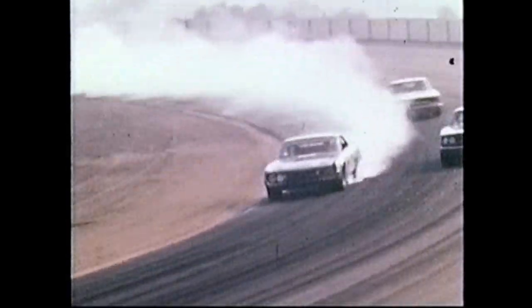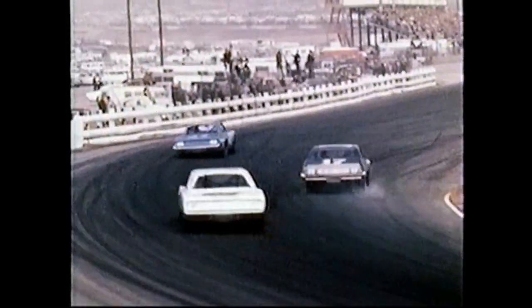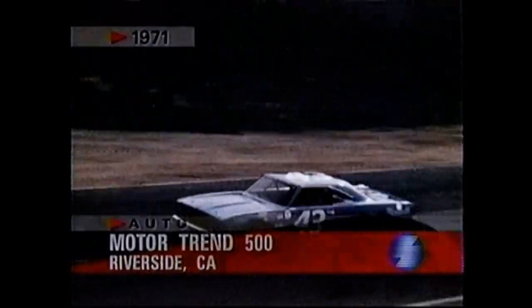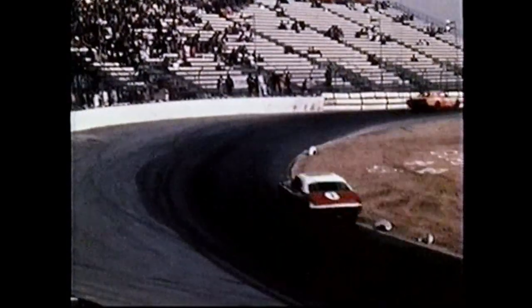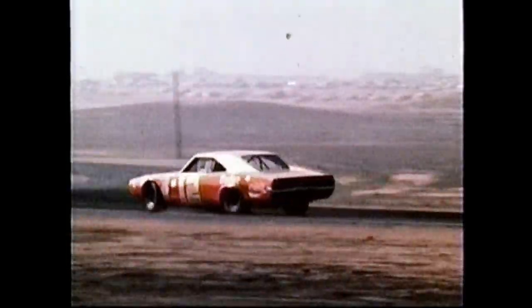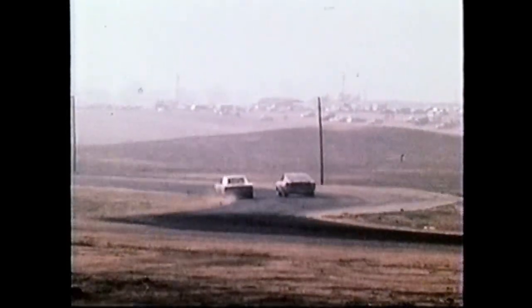Oh, that's all she wrote for the boy from Spartanburg, South Carolina. Davy Pearson just blew that Ford all over the racetrack, and he heads for the garage. With Pearson out, the lead goes to Bobby Allison, but Petty is breathing right down his pipes. Out of turn 6, Petty drives Allison hard, forcing him to the outside, and the Randleman rocket fires underneath. Richard Petty is back in the number 1 spot.